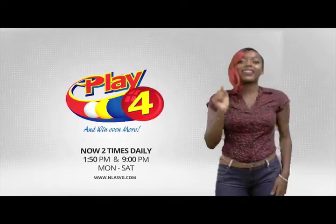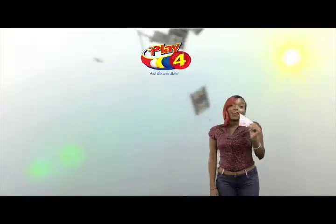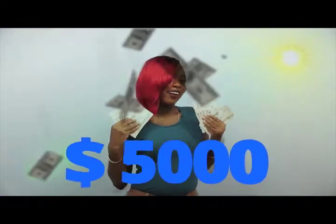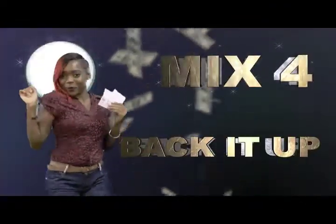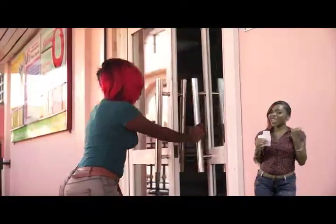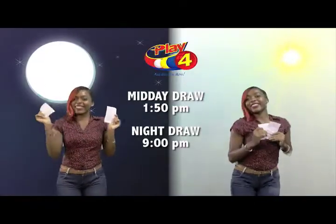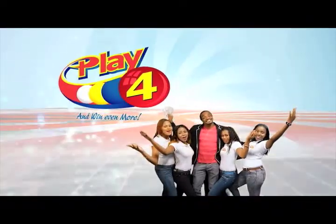Play 4. Here's your chance to win even more from the National Lotteries Authority. When you play 4, two times daily, choose 4 numbers from 0 to 9, and you can win up to $5,000 with a $1 inline bet. Make 4, and back it up to. That's right. There'll be lots of cash waiting for you. Get your tickets Monday to Saturday for the Play 4 midday draw at 1:50 p.m. and the Play 4 night draw 9 p.m. So easy play to four, play. You'll win even more. Yeah, yeah, yeah, yeah.